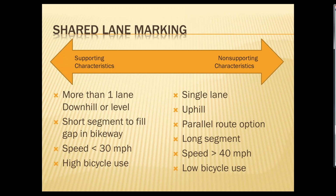If you have a single lane or an uphill situation where a lot of passing might be necessary, that might be a place where you'd prefer a separated space for a bike lane. If there's a parallel route that would be better, then maybe you don't want to do sharrows on the route you're looking at. Or if it's a very long segment, higher speeds, or if you have very few bicyclists using that corridor. And you know, as engineers, sometimes we like to make things very symmetrical. Well, if you have uphills and downhills, maybe you provide the bike lane on the uphill and the sharrows on the downhill, and then you can transition as needed. So think about what's appropriate in terms of grade. Do you have any other thoughts on that, Mike or Pete?